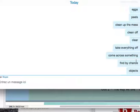To come across something. To come across something means to find by chance. Like for instance, "Oh, I came across your keys the other day." I found them by chance. I was not looking for them, but I found them. Where were they? Oh, they were under the sofa.